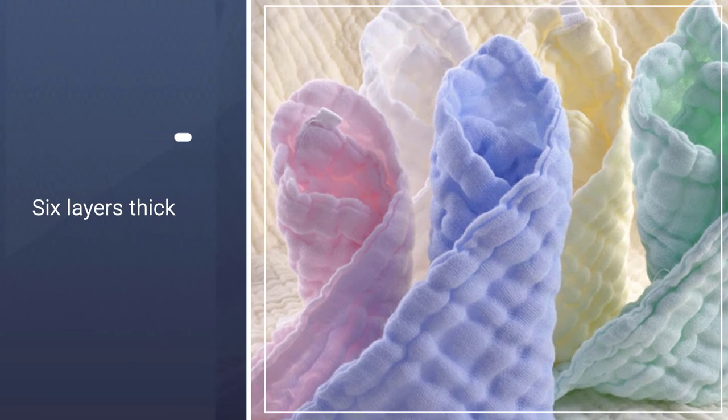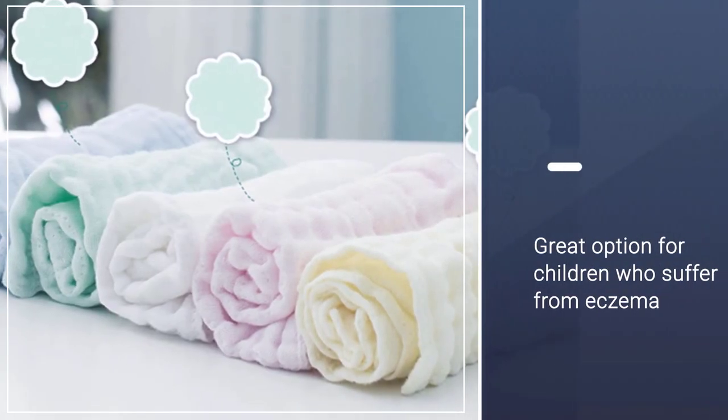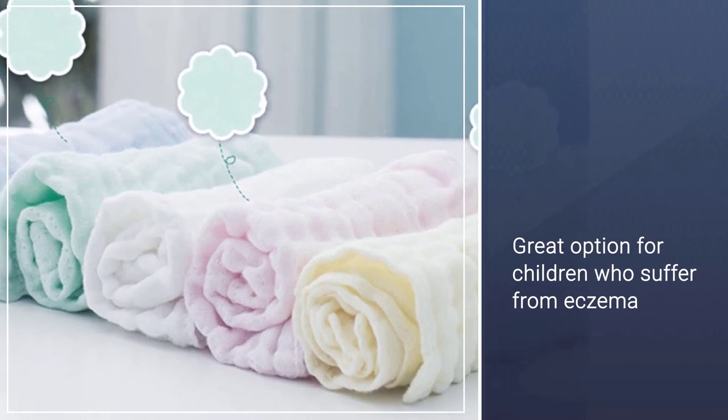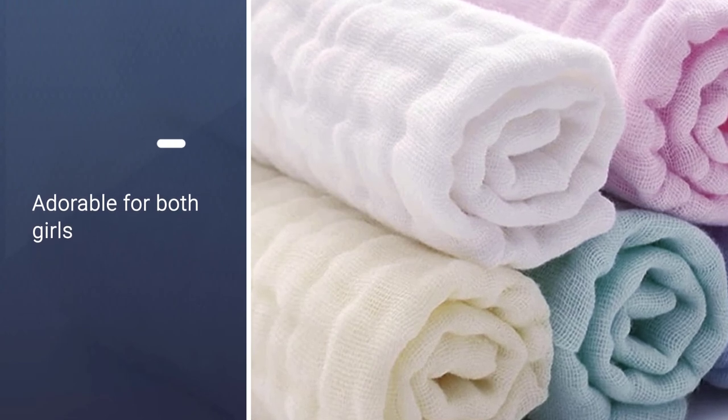These are good-sized washcloths, measuring 12 inches by 12 inches, which is much bigger than the standard size on the market. After your baby grows up, they'll still be big enough to use for the whole family.